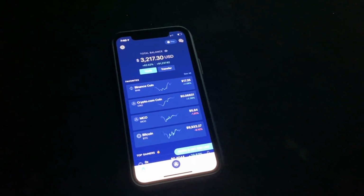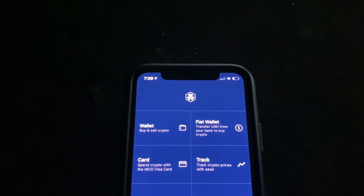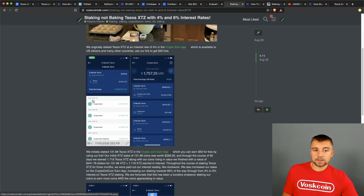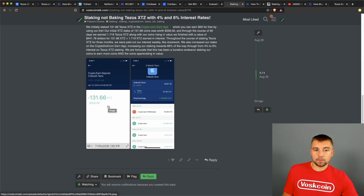The really interesting part here is that I use this app for multiple coins now and multiple staking on different blockchains, and I use it with Tezos. For example, here I started staking it back in May. If we look at this example, when I began staking, Tezos was $1.94 a coin, and I staked 131 coins here worth $256. Then at the end of the term, the value was worth $441. I staked the 131.66 XTZ Tezos, and I earned 1.71 in staking rewards.